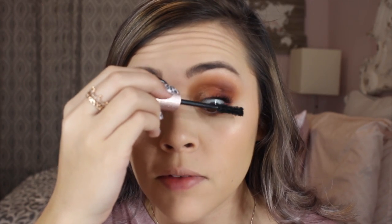I am blessed in the fact that I have pretty long eyelashes that, I mean, obviously I love wearing lashes, but if I really don't want to wear lashes, I don't have to. They are pretty long, and especially with mascara, I can build them up to be pretty voluminous and long.